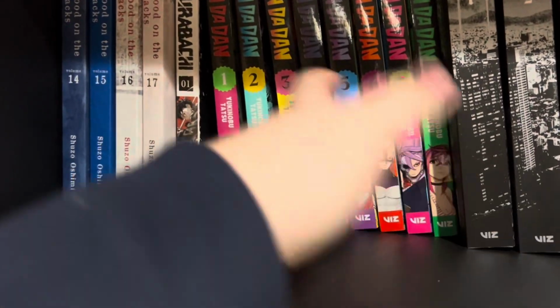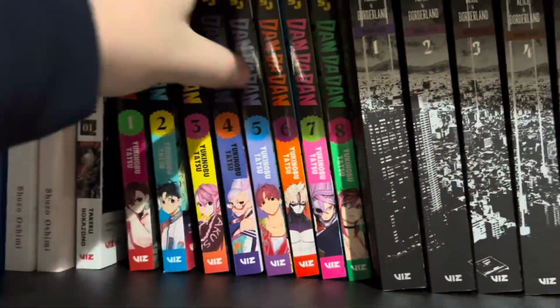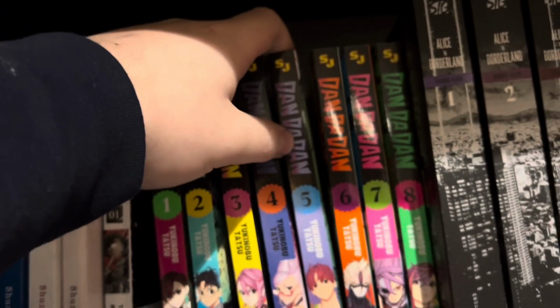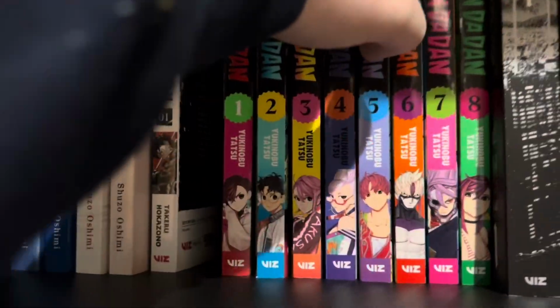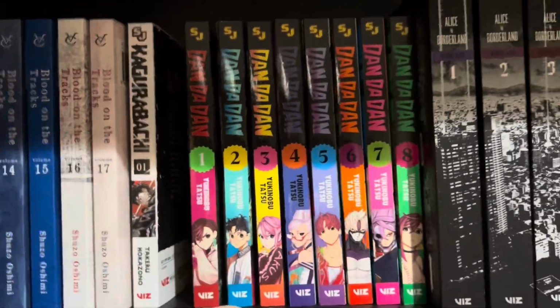Dandadan Volumes 1 through 8. The anime's coming out. People are loving it. I think Volume 3 is where Ara's backstory is. I think it's going to end with Gigi and just meeting him, though. I don't think it'll end with his arc concluded. But yeah, Dandadan is an incredible manga. Honestly, I kind of like the manga more, but it's a toss-up because they're making this anime very good.